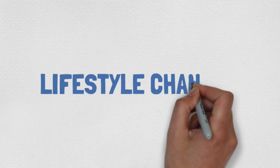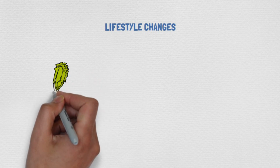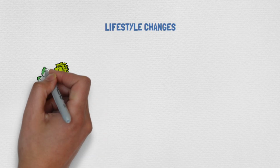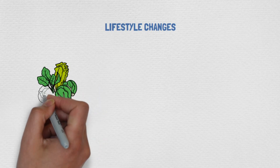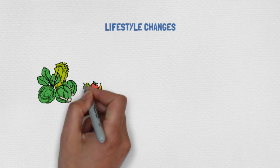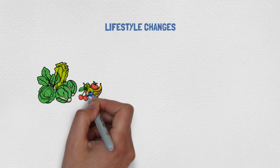Here are some additional tips to help reduce prostate enlargement. Lifestyle changes. Include foods known for their anti-inflammatory properties such as leafy greens, berries, and nuts. These can help manage inflammation and support overall prostate health. Drinking plenty of water helps flush out toxins and supports bladder function, reducing symptoms of BPH.